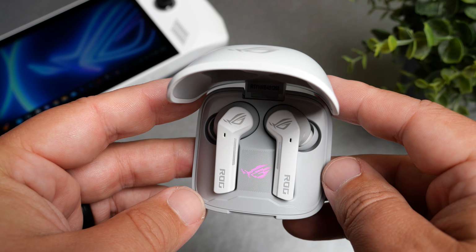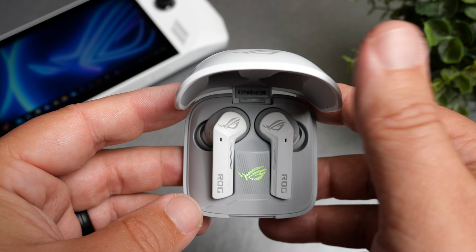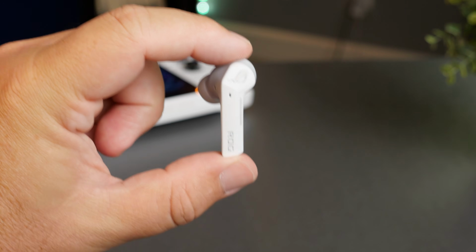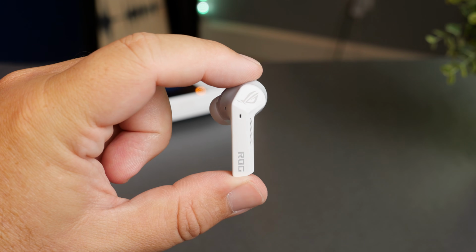I'm just not a huge fan of stem style design earbuds anyway, so when I do have them, I just like them to be a little bit shorter and not so long and obnoxious. But I still like the overall look that these have.